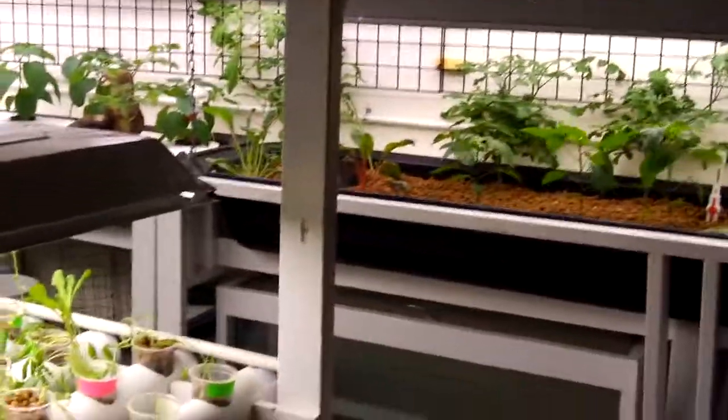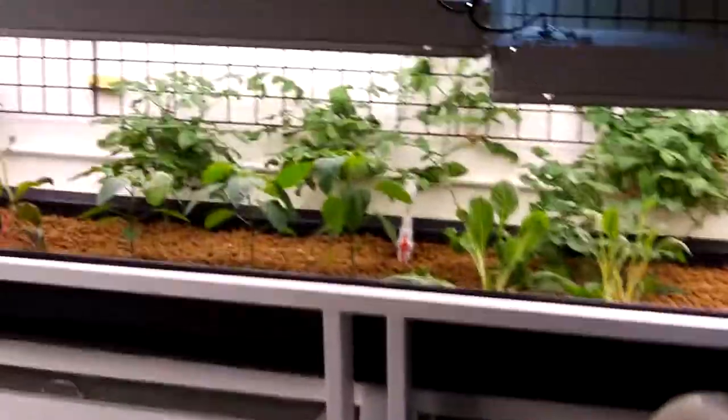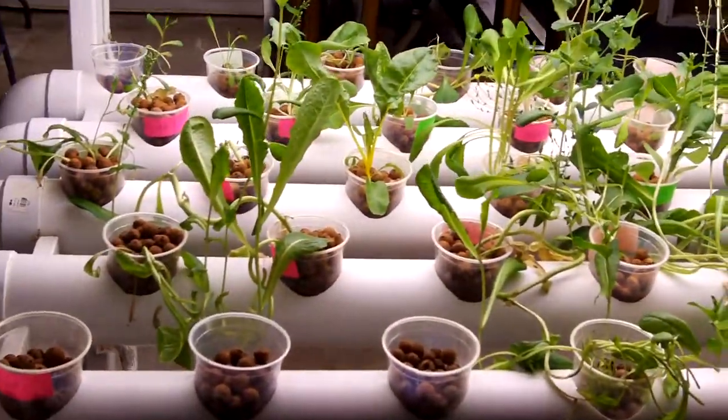Hey everybody, it's time for another update on the basement slash hydroponic system. It's been about 60 days and some change. It is December 13th, 2012, and we'll start with a little 3-inch pipe system here.